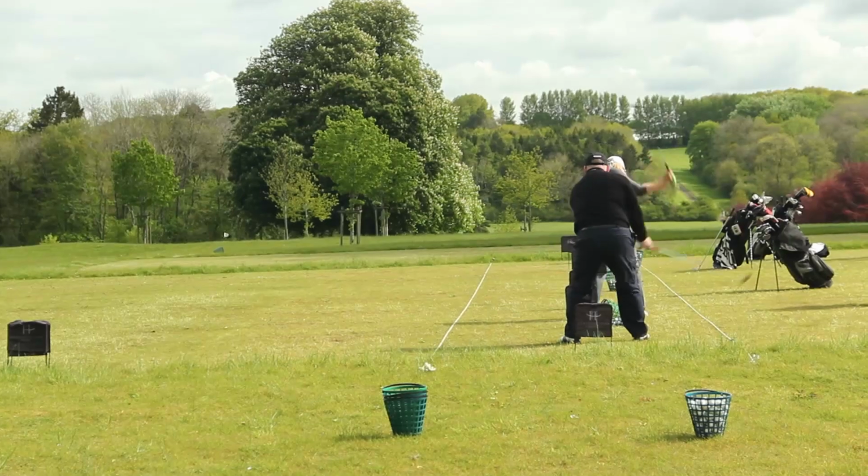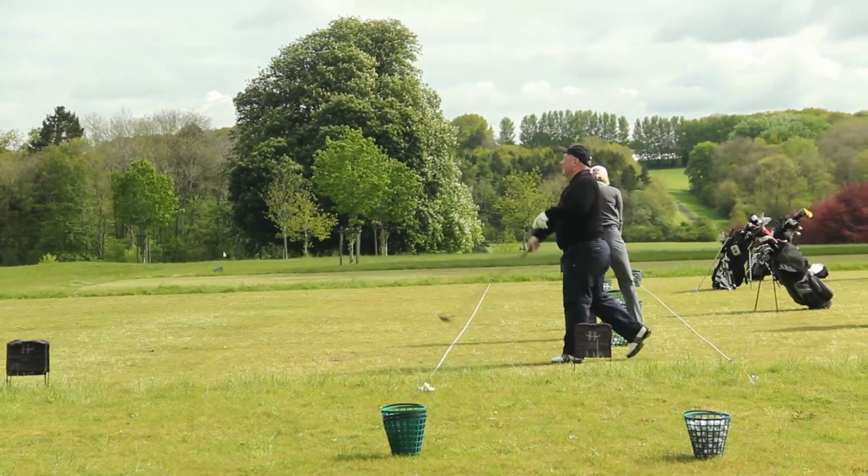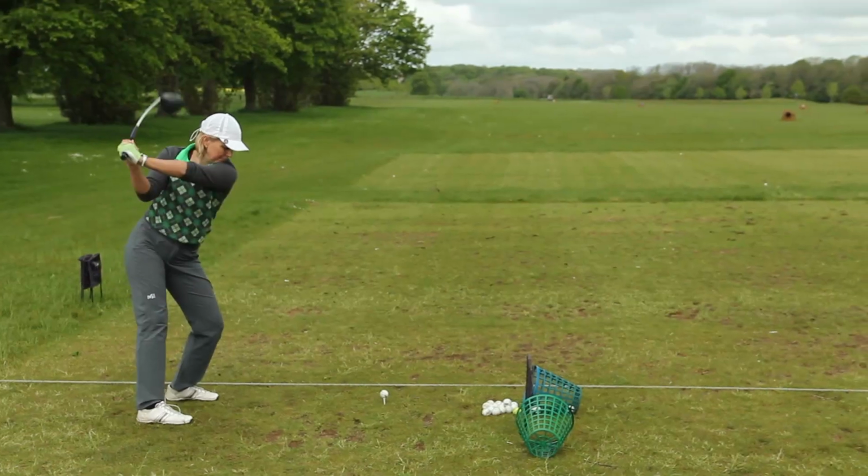Yeah, the Benross clubs are good. I like the weight distribution in them. Probably right ones for me in terms of where I am in my handicap, around 24. And the ones I tried I really like.